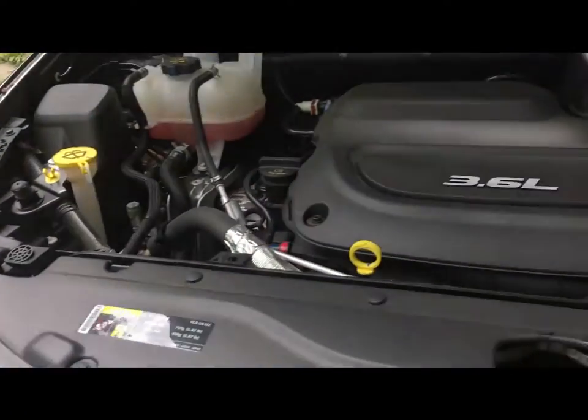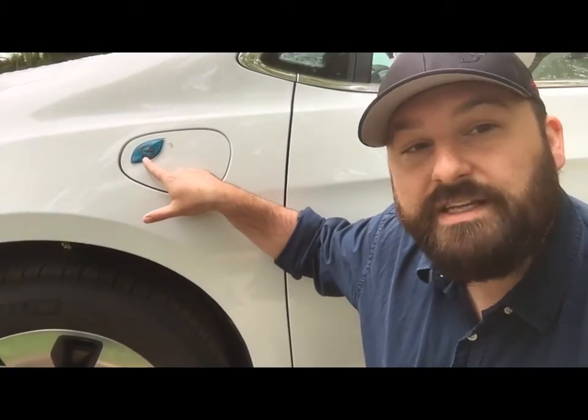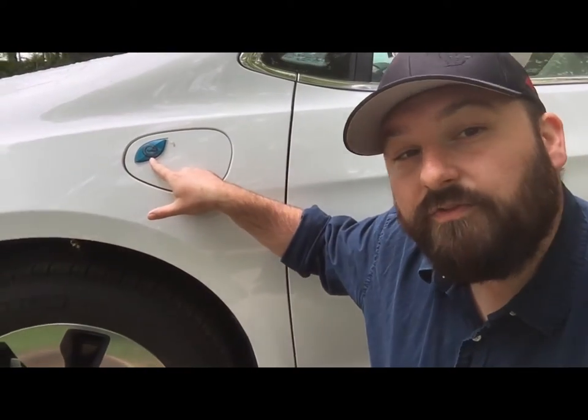Now the gray one over here has our 3.6 liter Pentastar motor in it. That still gets really good gas mileage too. We average probably somewhere in the 28 miles per gallon on the highway, and it gets great mileage around the city. This blue E tells everybody else on the highway you're getting ultimate fuel mileage.